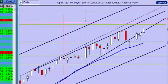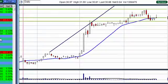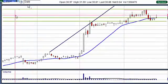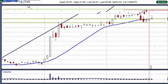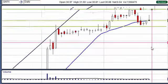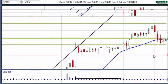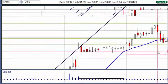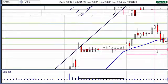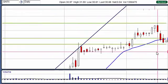Now, the first stock that we've been tracking this week is GNTX, G-N-T-X. This is a daily chart. If you happened to see that video from Monday, we had a nice bull pullback setup. However, we were underneath the 20-day moving average, and earnings are actually coming out on Gentex tomorrow, Thursday the 27th.